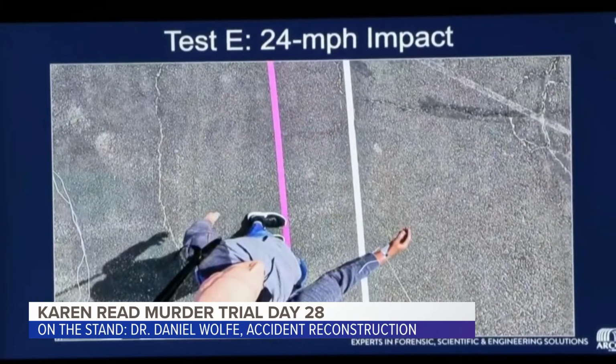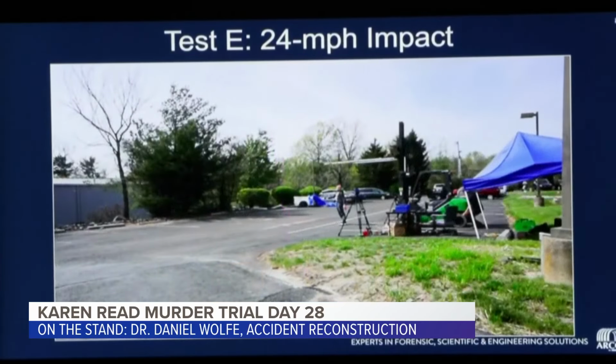Next slide. What is this view? It's just another perspective. This is a slow motion video where you'll see the Lexus in reverse. I think this one actually has kind of a long build up before it starts here.